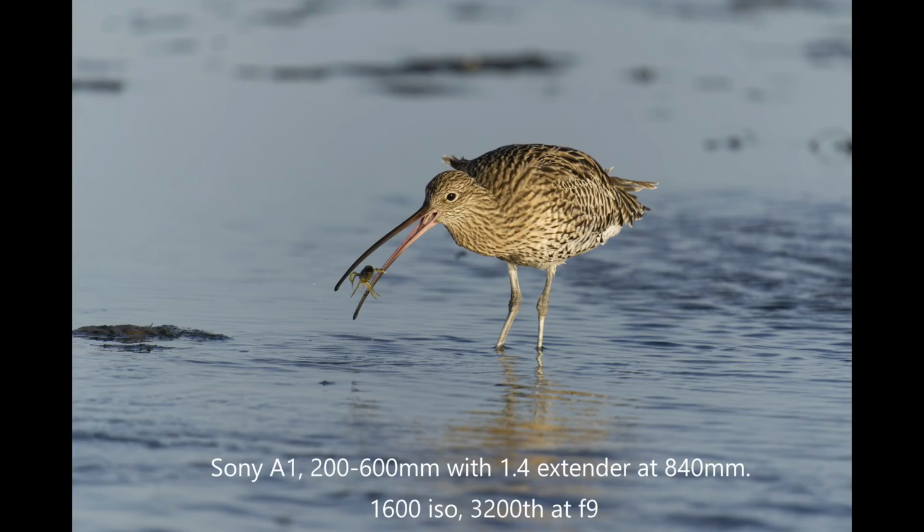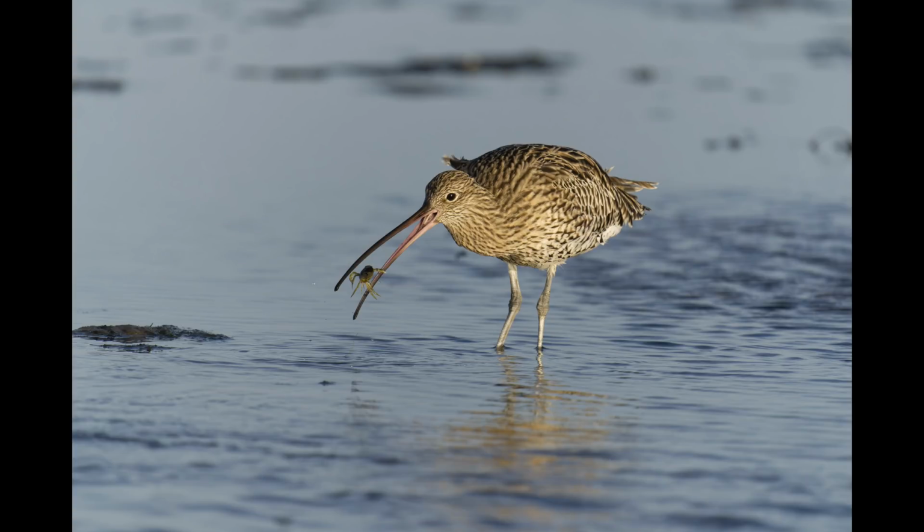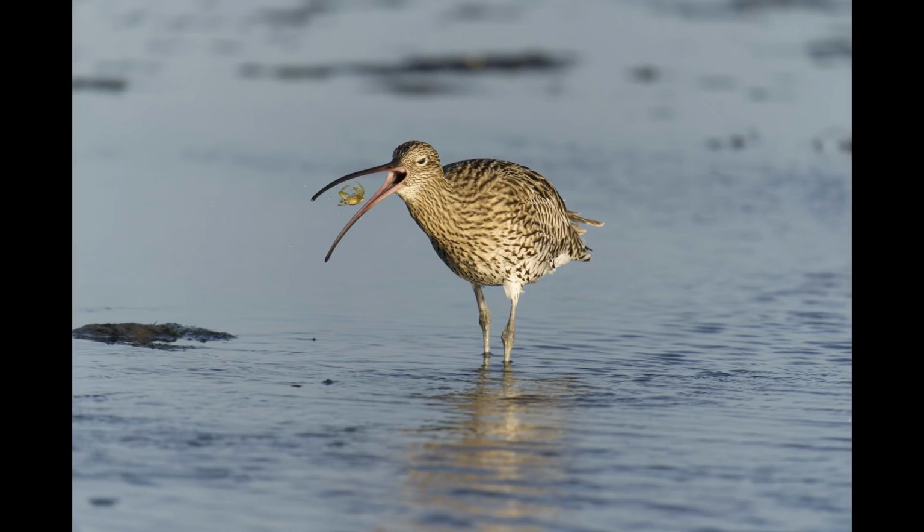I had a very successful weekend in Northumberland where I got 3 YouTube films out of one weekend, and this curlew is taken on the causeway going across to Holy Island, one of the few places in the UK where you can get to photograph waders from the car window.